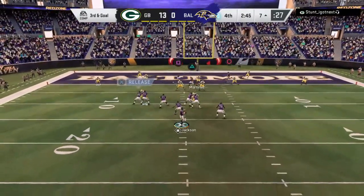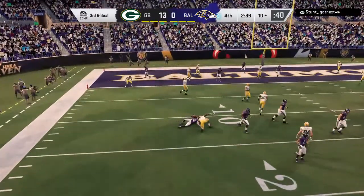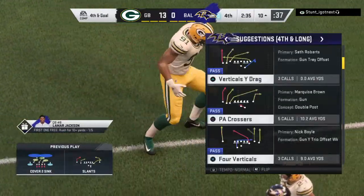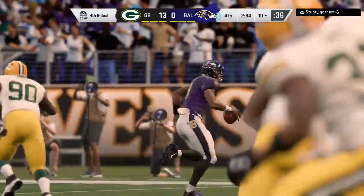Third and goal, Jackson. Being chased out. Wow, why did you throw it? Taken down, trying to do a little too much, getting outside of the pocket, and it results in a sack. Preston Smith able to get in there for his second sack of the afternoon.